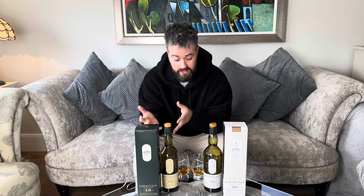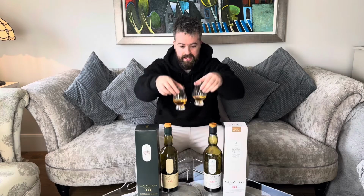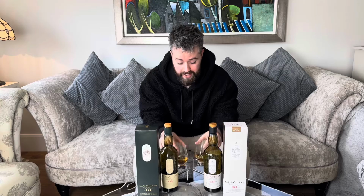They're both bottled at 43%. Obviously the age gap is the shortest, but also they look identical. It's purely the Lagavulin 16 is a darker shade than the Lagavulin 10, which is just pure white on the labelling. The colour of these two whiskies, I don't know if you can tell from there, but there's really not much in it. The Lagavulin 16 just being a little bit darker.